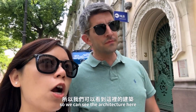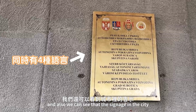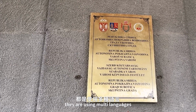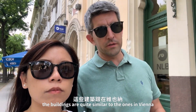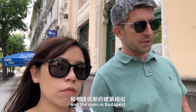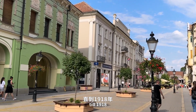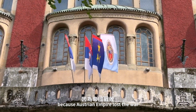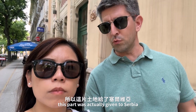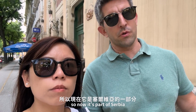So we can see the architecture here is highly influenced by Hungarian culture, and also we can see that the signage in the city they're using multi-language. Yes. So the architecture is more influenced by Austrian-Hungarian Empire, because you can see the buildings are quite similar to the ones in Vienna and the ones in Budapest, because this was under Austrian-Hungarian Empire till 1918, till the end of First World War. So after that, because Austrian Empire lost the war, this part was actually given to Serbia and became a scope of Kingdom of Yugoslavia till today. So now it's part of Serbia.